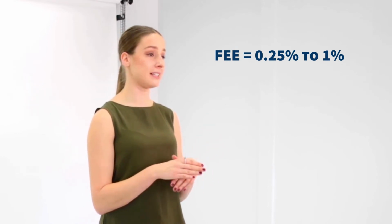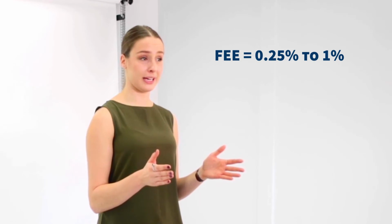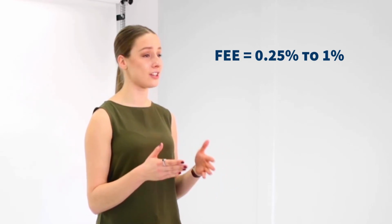To make a transfer with InstaReM, you'll need to go to your customer portal, get a quote, and fill in the details of the person you're paying. InstaReM fees range from 0.25% to 1%, but this all depends on the currencies you're transferring between. So the best way to find out the cost is to get a direct quote through their site.